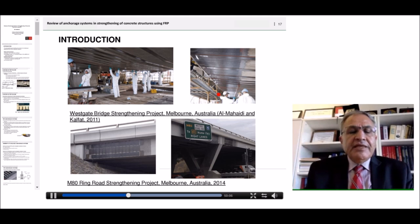And the reason for that is that this bridge consists of 38 approach spans. Each span is about 68 meters in span.